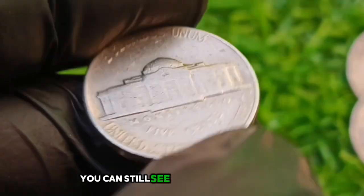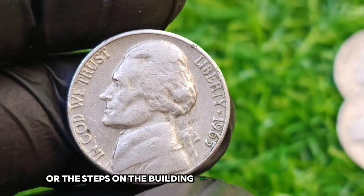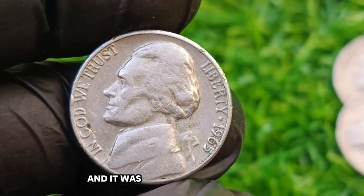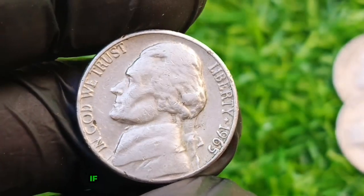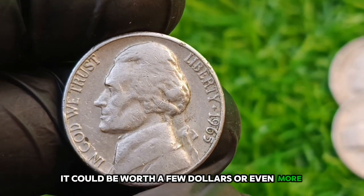You can still see all the little details, like the lines on Jefferson's face or the steps on the building on the back of the coin. This building is called Monticello, and it was Thomas Jefferson's home. If your coin is in really good shape, it could be worth a few dollars, or even more.